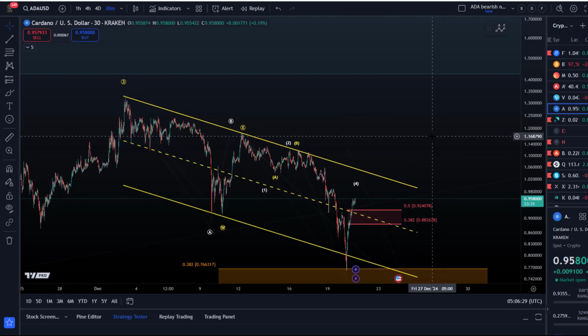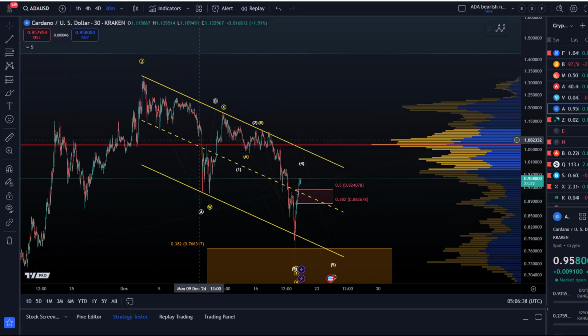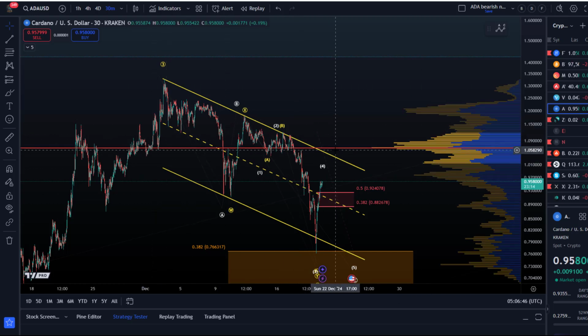Looking ahead, which other levels need to be broken? What we'd like to do in this video is to take a look at the VRVP volume profiles. If we zoom out a little bit, what are the clusters of resistance based on this visible range? And the point of control, which indicates a potential area of interest, an area where there could be resistance, is located here in the $1.06 area. So there could be some resistance there. Please be aware of that.